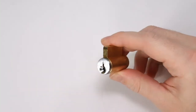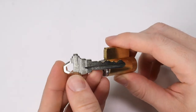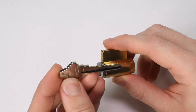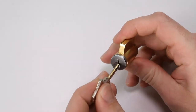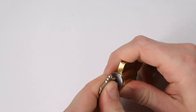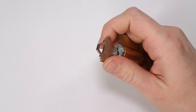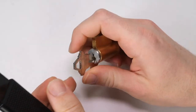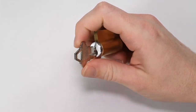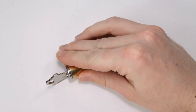Now, the bidding on this key is actually pretty good. I forget what it was. I have it written down in the comment section, but it was not terrible. So I just want to show you how easy bumping can be if you get a little practice with it. I'm probably going to mess this up due to being on a live stream. But what I like to do is pull it out one click, very, very light pressure when you're turning, give it a tap, and we got it open right away.